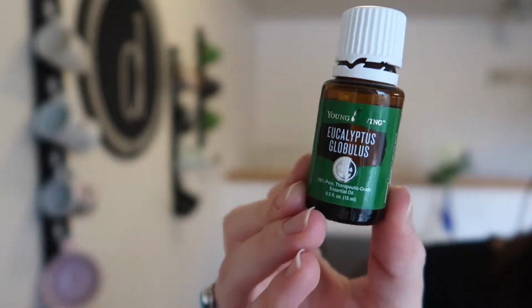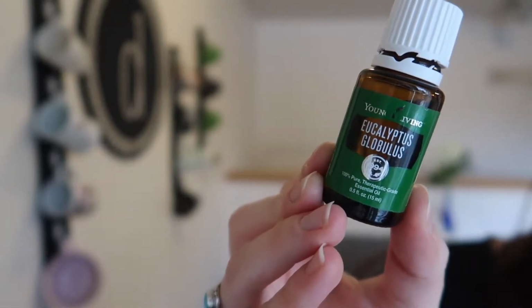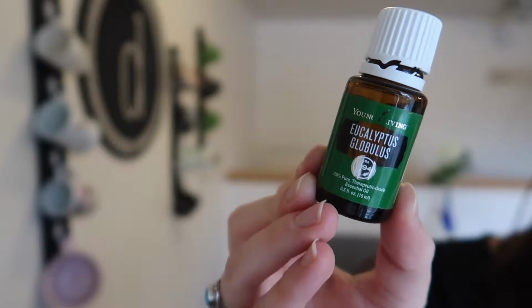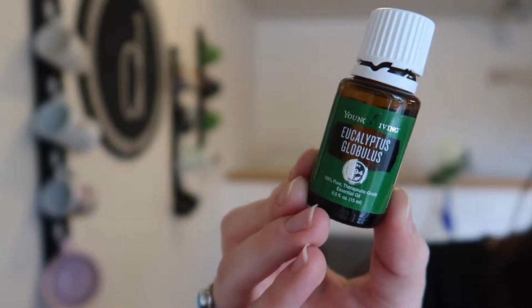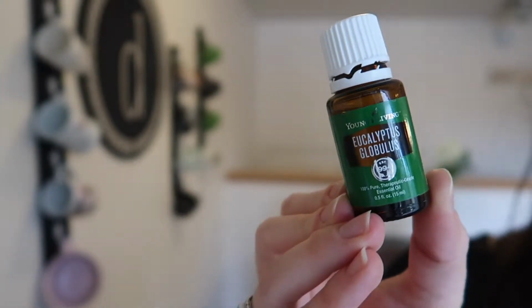This is great for your bathroom and your garbage cans. You can add a few drops to a cleaning solution or just on a cotton ball, stash it under your garbage bag or under your sink or next to the toilet, and it will absorb all of those odors.